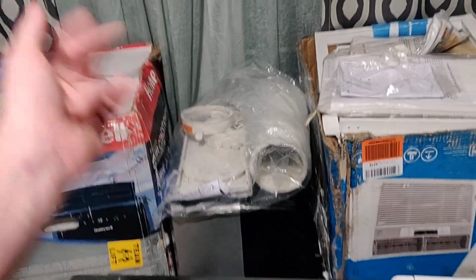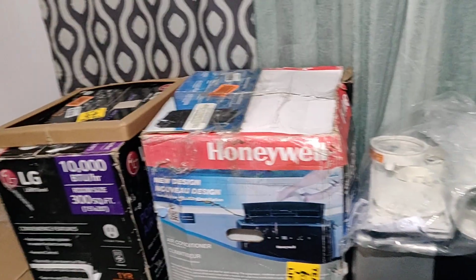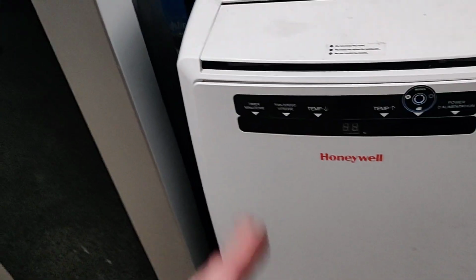Yeah, so that's the Honeywell AC unit. I don't know how many BTUs these are. I don't know if these two are 12,000, 450 square foot room. So 10,000 BTU portable AC unit. We have another, actually that one is not Honeywell. Let's see if we can find the brand on that one. Oh yes, it is. Okay, it is. Same thing.